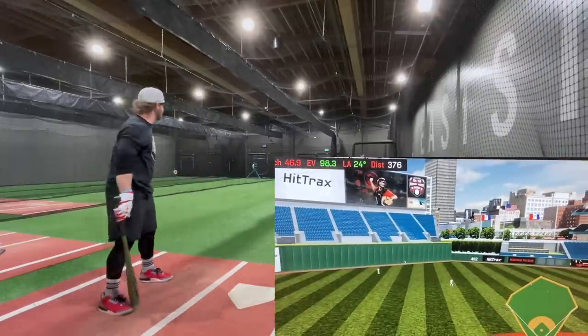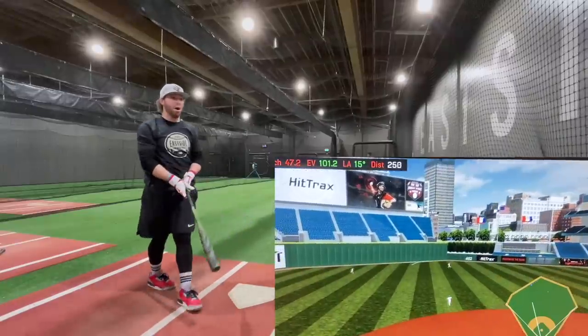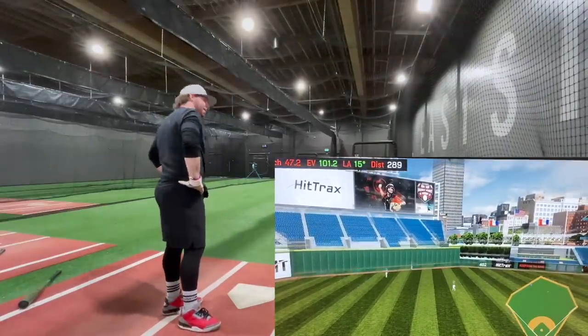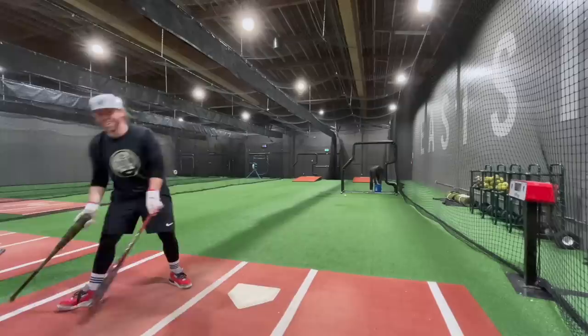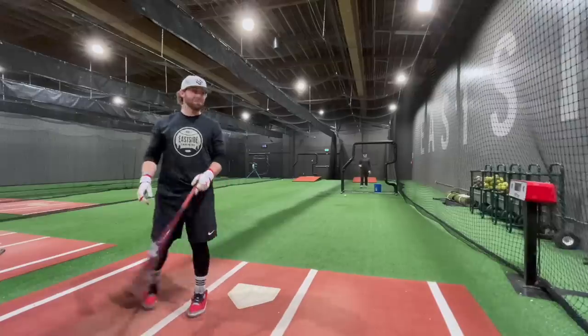98.3, that was pretty good barrel. Oh, I killed that ball. 101.2, man. Holy smokes. And that thing is an absolute twig. Stinger, good job, man. Just two awesome bats.